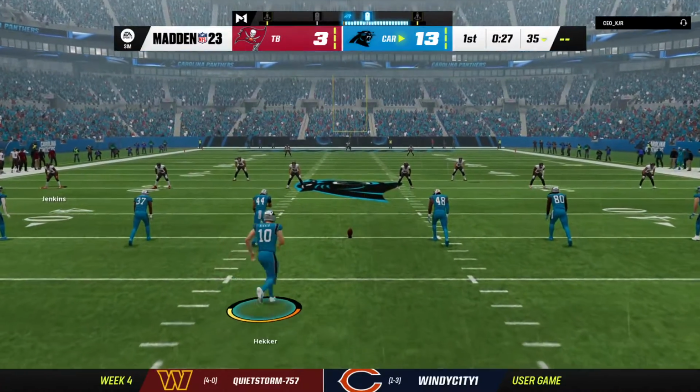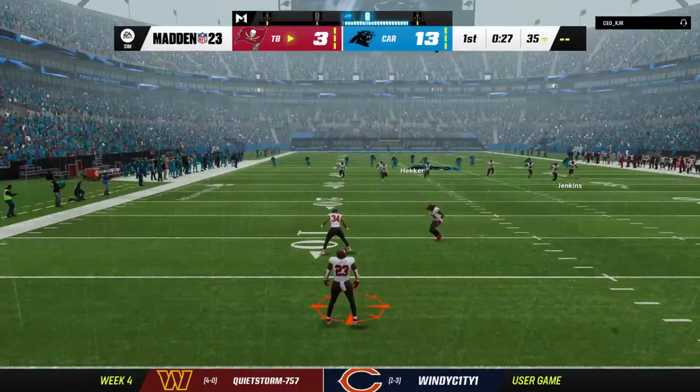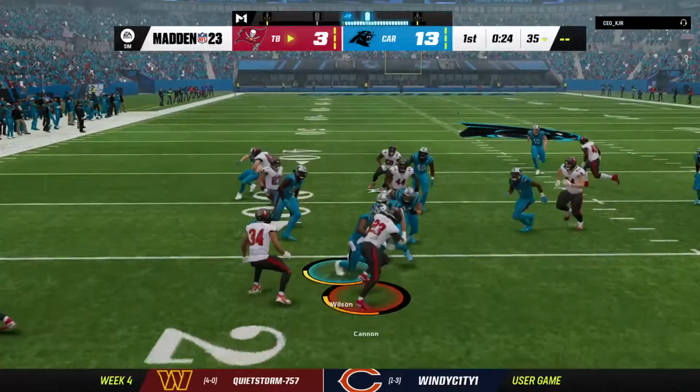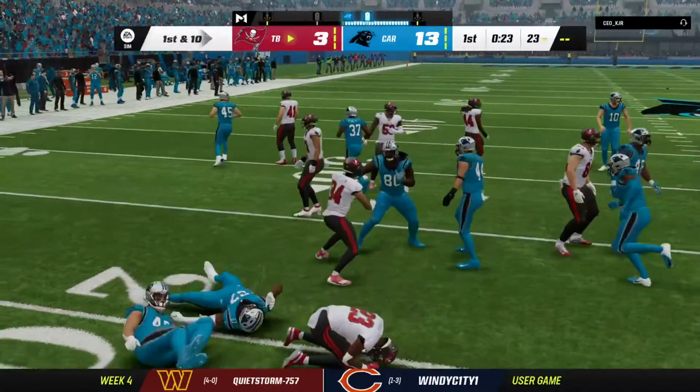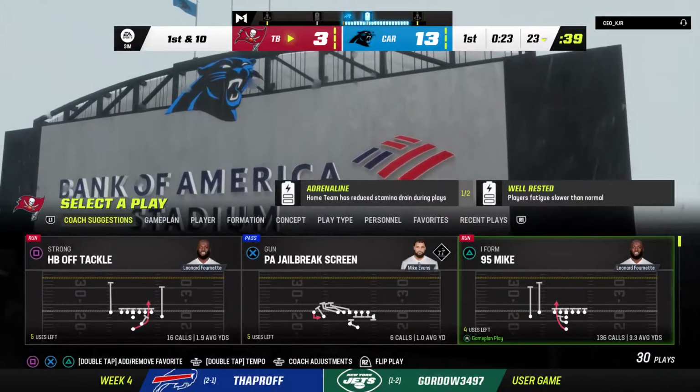The kickoff team on the field now as they will send this one away. Taken in at the 3. And able to get this across the 20, but not much further as he's dropped at the 23-yard line.